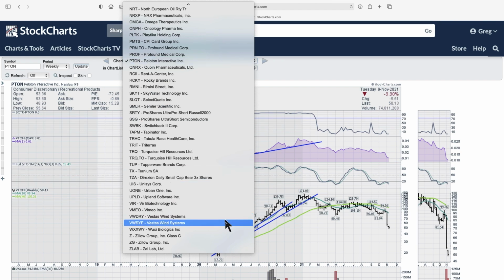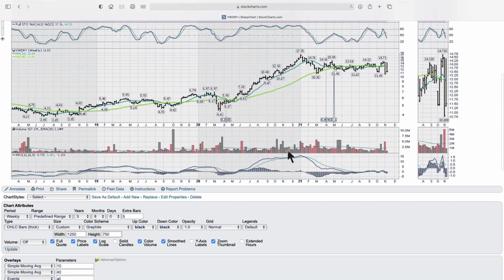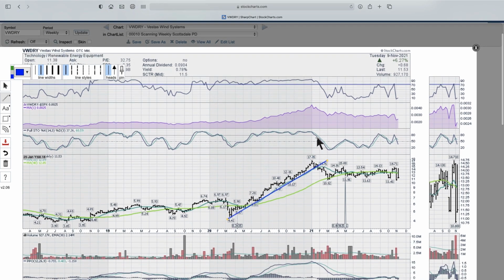Now, here's Vestas Wind Systems. I think renewable energy is coming at us fast and furious, so I would expect this stock to do very well. So what do we see here? We see a big uptrend that breaks in early January. And we see a full stochastic that was holding above 80 start to break. We see a relative strength trend line starting to break. We see a scooter ranking starting to fail.